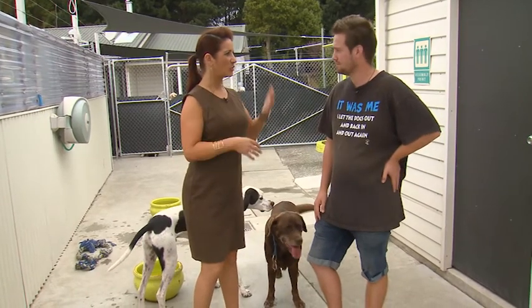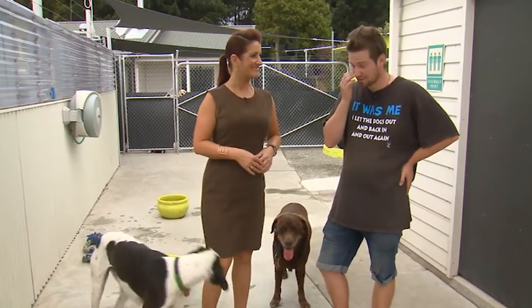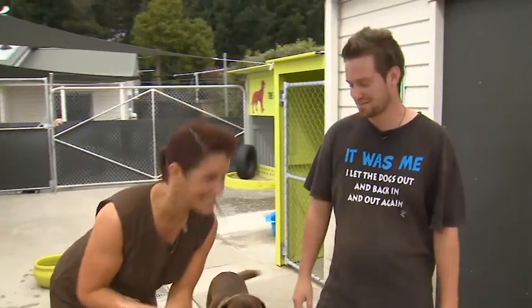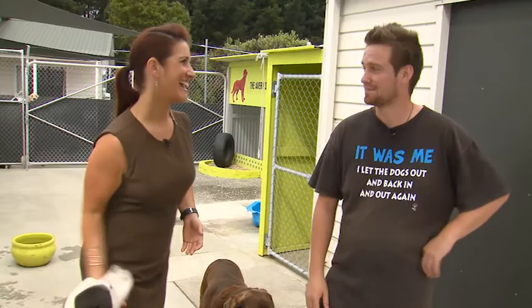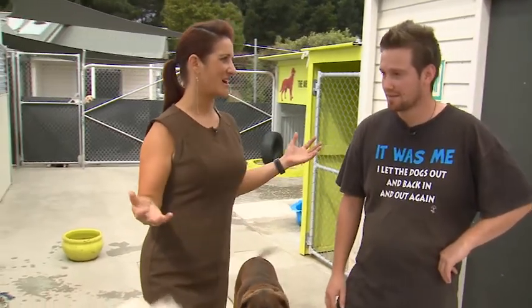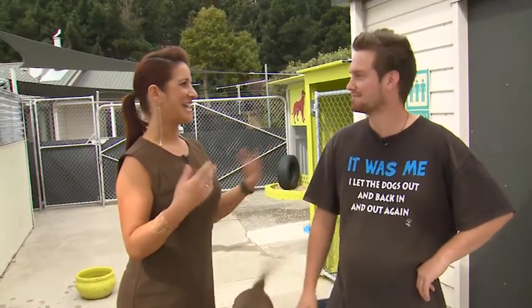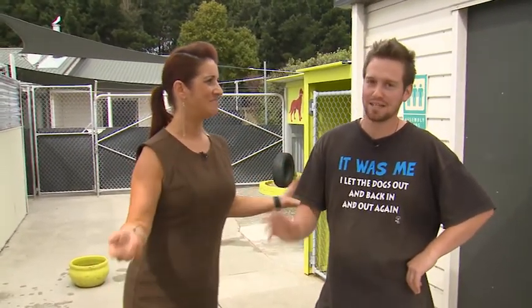And cat boarding facilities as well? Yeah, we do. We have a cattery as well, so that's separate from all the dogs, obviously, so they're not disturbing the cats. And the small toy dogs and the different sizes? We have the small ones, yards over there. And inspections welcome anytime? Yeah, anytime at all.